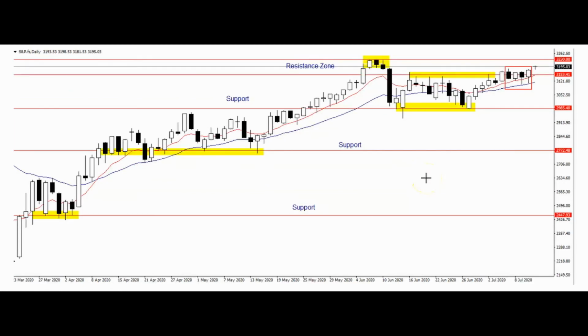Traders, here we have the S&P 500 cash. The short-term bias on this pair is bullish indeed. We have support here at 2772 or thereabouts. We have support here at 3985. We have this resistance zone at 3153 and 3230 accordingly.